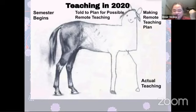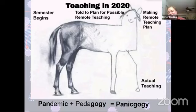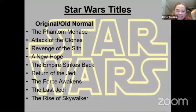Okay, so comes the term pandemic pedagogy. And if you combine the bold letters they have put there, I call it the panicogy. Okay? So what is panicogy? If not interpreted properly, you may end up with this Star Wars title.